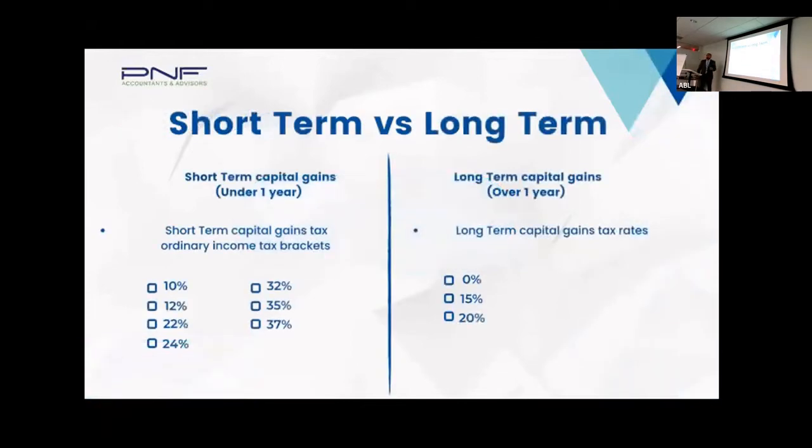Second topic is the short and long term, and the difference is 365 days from the time you buy until you sell. You will save from 37% to 20% because you kept it for so long. So a lot of people ask, why can't you rent it for 6 months? Even if you fixed it in 6 months, rent it for 6 months and then sell it. So a lot of techniques, a lot of planning in these we can do.